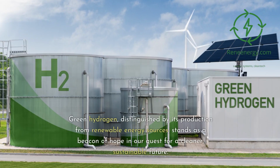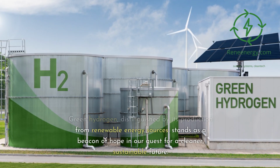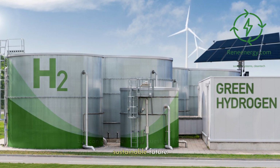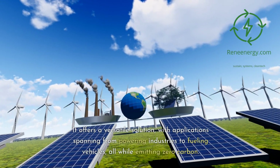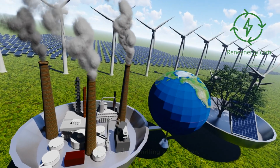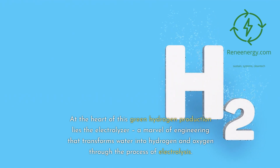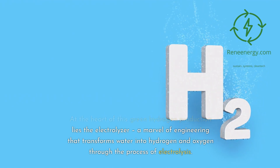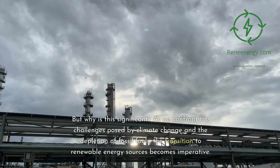Green hydrogen, distinguished by its production from renewable energy sources, stands as a beacon of hope in our quest for a cleaner, sustainable future. It offers a versatile solution, with applications spanning from powering industries to fueling vehicles, all while emitting zero carbon. At the heart of this green hydrogen production lies the electrolyzer, a marvel of engineering that transforms water into hydrogen and oxygen through the process of electrolysis. But why is this significant?